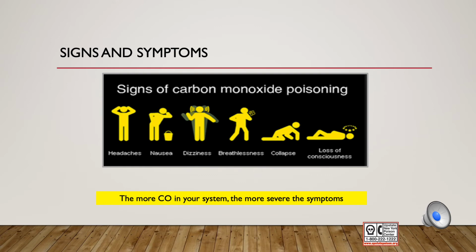So what are the signs and symptoms of carbon monoxide poisoning? Well, it makes sense that the more CO you have in your system, the more severe the symptoms, right? So you may start out with headaches, nausea, dizziness. You might even move into shortness of breath, or eventually you may collapse or lose consciousness.